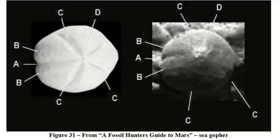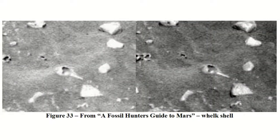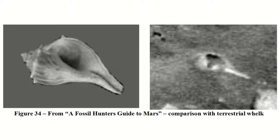The next one is another crinoid fossil. So he's just marked out the shape there in the right-hand image. A crinoid is not a plant; it's an animal or a sea creature which swims about the sea, and you can see it there imprinted on this rock. Crinoid fossil. And a further image here, this is a whelk shell, according to Charles Schulz, and he's got a close-up there. These are just a selection of images I've taken from A Fossil Hunter's Guide to Mars. Yes. Some of the ones that I found more convincing.